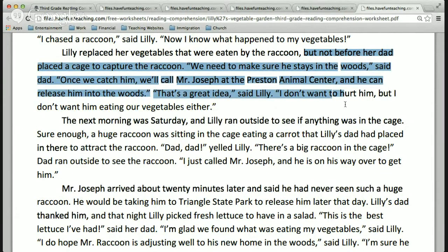But not before her dad placed a cage to capture the raccoon. We need to make sure he stays in the woods, say that once we catch him. Well, call Mr. Joseph at the Preston Animal Center, and he can release him into the woods. That's a great idea, said Lily. I don't want to hurt him, but I don't want him eating our vegetables either. The next morning was Saturday.